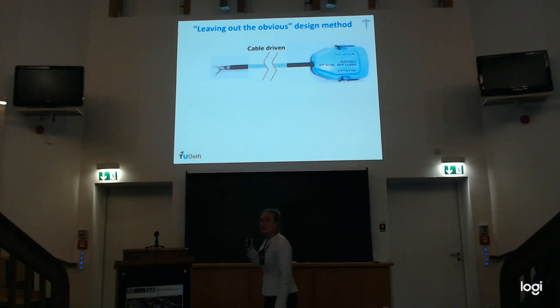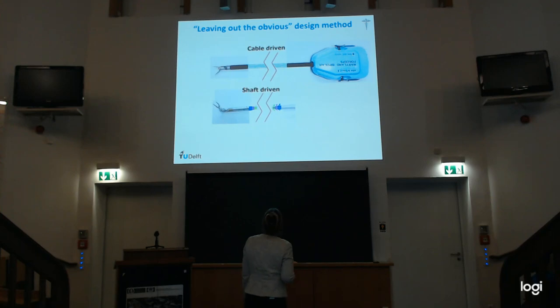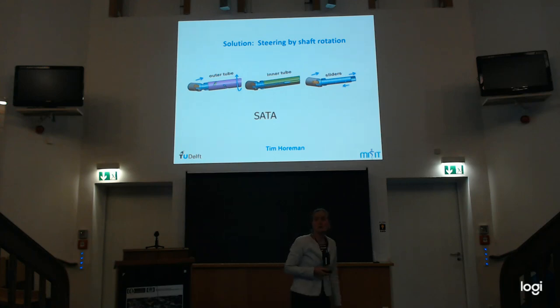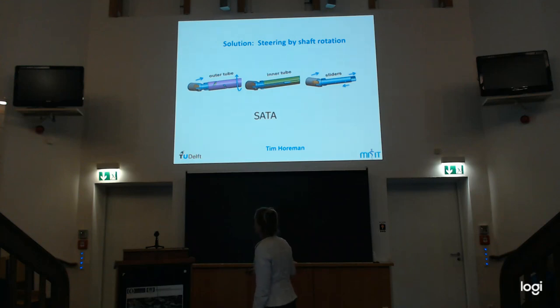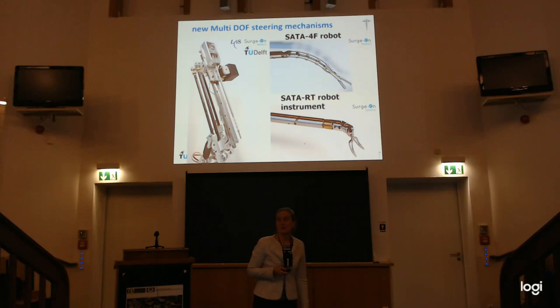So then the model made it, and he said, the cable system should get rid of the cables. And he said, okay, when you get rid of the cable, what are the holes? The holes are a rod and a tube. So then the cable is replaced with the rotating tube and shaft principle. You can do this with two tubes, and you can also do it with three tubes. The resulting mechanism is the self-activated tip oscillation mechanism. And so we also got a robotic system, a different concept of steerable instrument based on the SAPA mechanism.